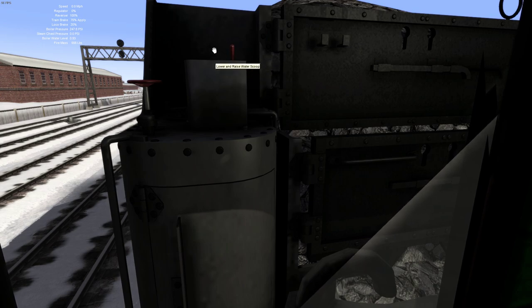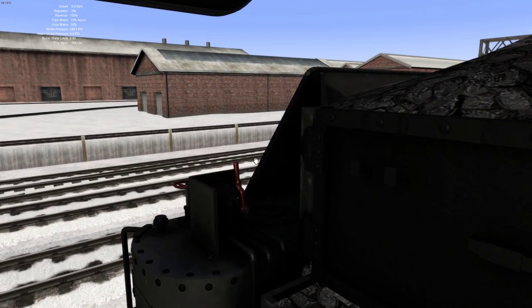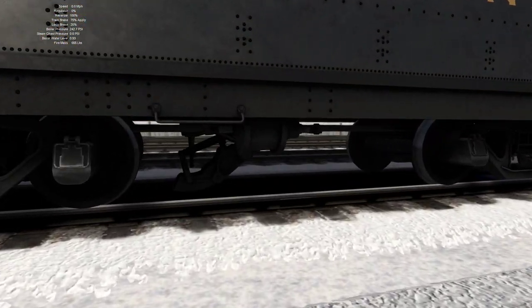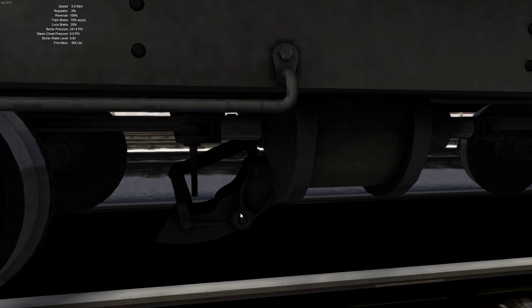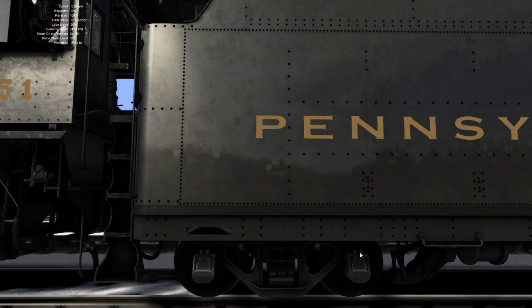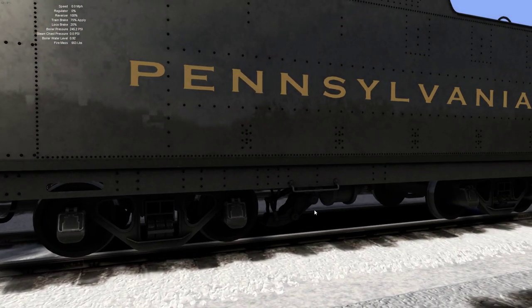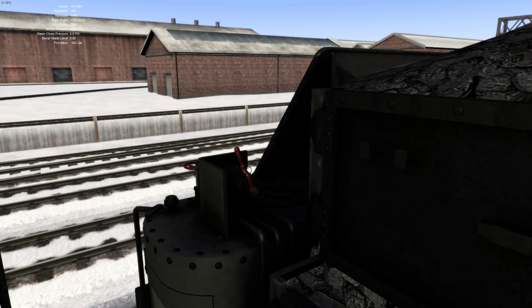Now, I forgot to show this while I wasn't moving on the E6, but this one also has a water scoop that'll pop down. Now, unfortunately, the water scoop is not functional. It does not pick up water. I don't believe there's a single route. I lie. There is one. I believe it's a British route. I think the Riviera line, but I believe there's a British route that does have a water trough, but I don't know if even that one's functional. To my knowledge, we don't have an American route with a water trough.